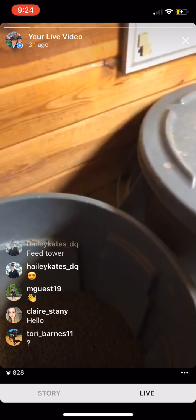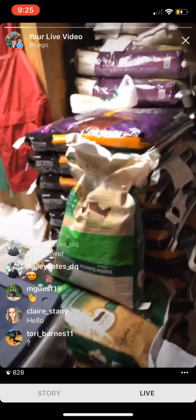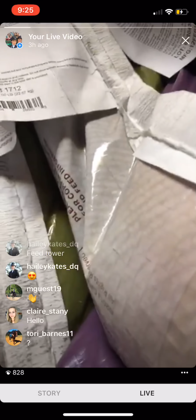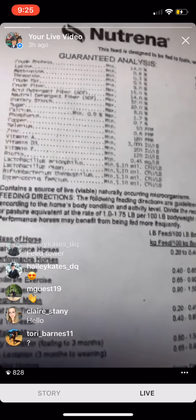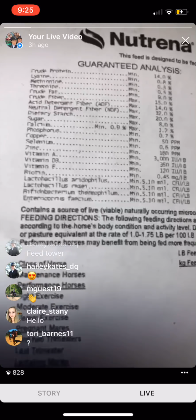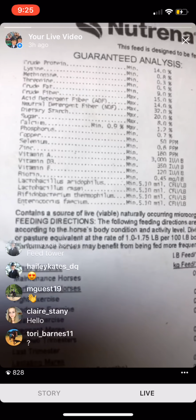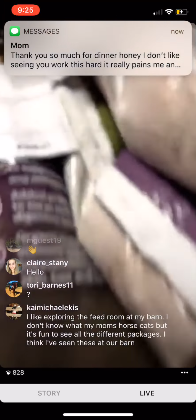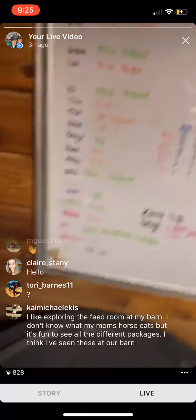The Safe Choice Perform specifically has a very high rate of fat, the highest rate of fat. And let me see if I can find one of these tags for you guys. I'm going to do this up close so that you guys can screenshot this. So you can see the protein, the lysine, all that good stuff, okay? But my performance horses are on it. Let's see who's on it.